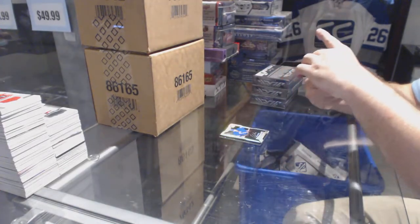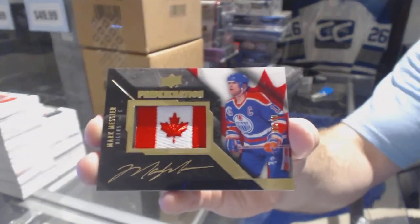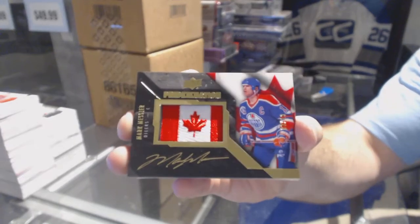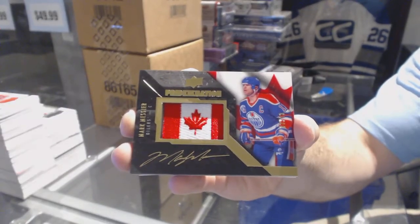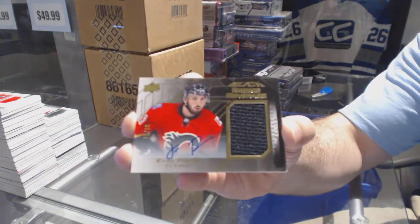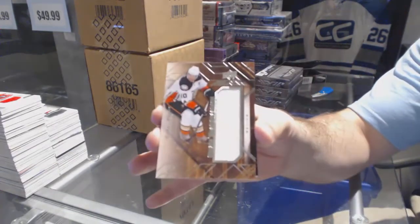For the Oilers, numbered 9 of 10, Pride of a Nation auto, Mark Messier. For the Calgary Flames, number 260, rookie jersey auto, Emile Poirier. For the Ducks, Corey Perry.